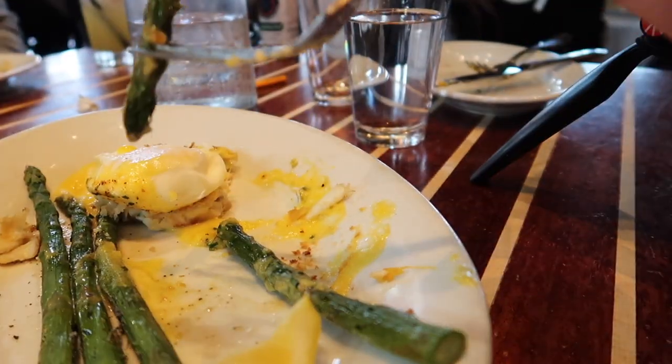I'm gonna try the crab cake now. I skipped the poached eggs on top, but I am trying the crab cake. The crab cake is good. It's totally solid. It's a really interesting breakfast, and I gotta try the asparagus, so I didn't try any of that. You know what? Who doesn't like asparagus? Yummy.